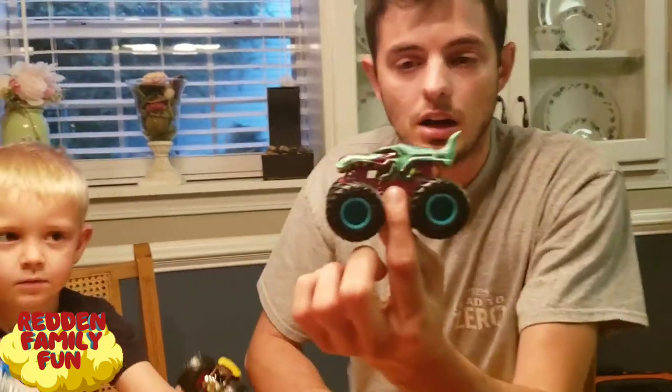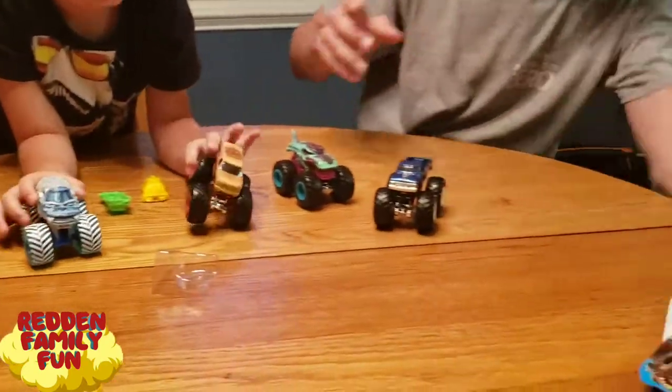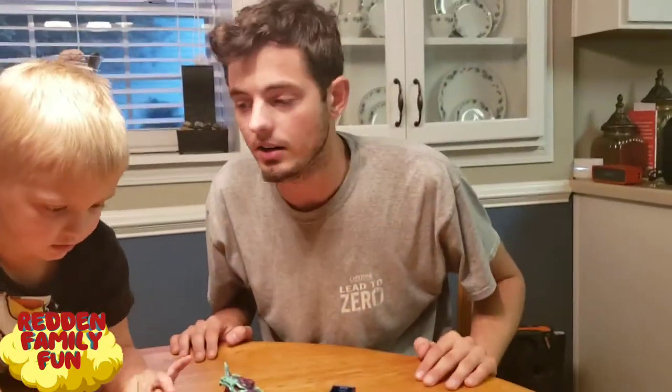So if you like Monster Jam, go to Walmart, wherever they sell these. Target, AutoZone sells them, but they're a little bit more marked up. So you probably want to go to Walmart to get them. They're a little cheaper. But go get you a Zombie Rex, Bigfoot, all beefed up. You got Yeti and then one on the floor there, a Wildfire.